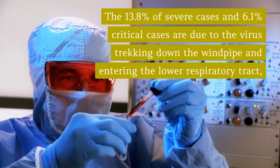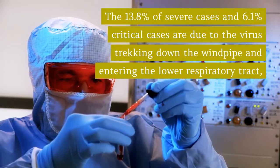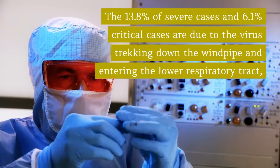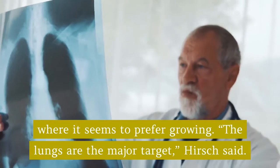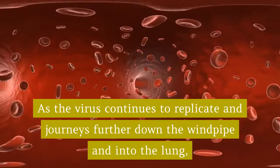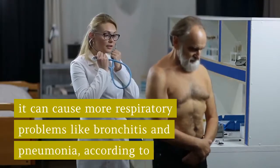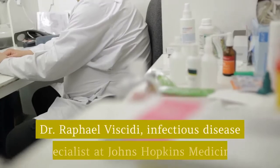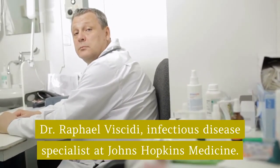The 13.8% of severe cases and 6.1% critical cases are due to the virus trekking down the windpipe and entering the lower respiratory tract, where it seems to prefer growing. The lungs are the major target, Hirsch said. As the virus continues to replicate and journeys further down the windpipe and into the lung, it can cause more respiratory problems like bronchitis and pneumonia, according to Dr. Raphael Vicidi, infectious disease specialist at Johns Hopkins Medicine.